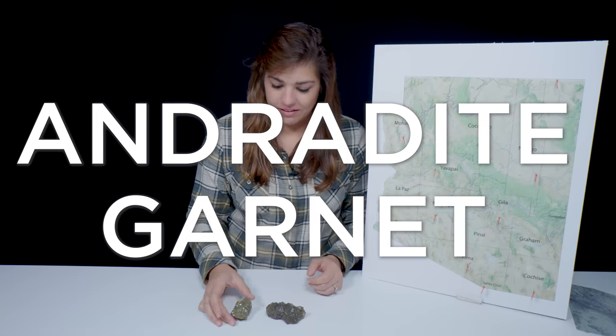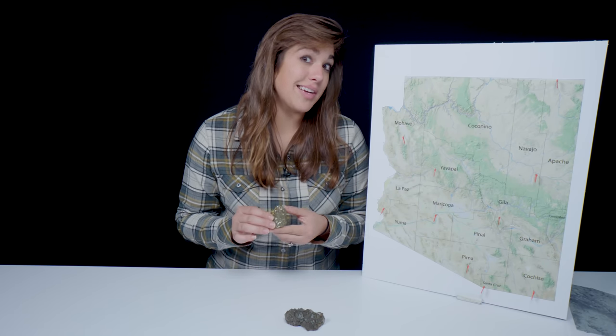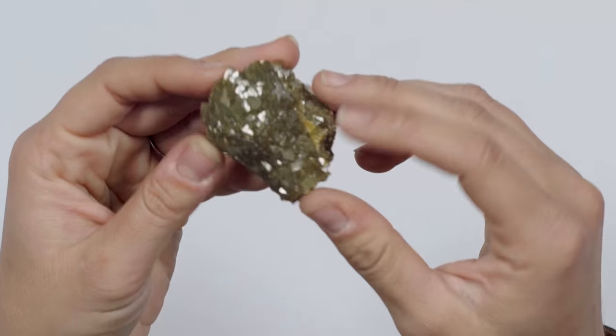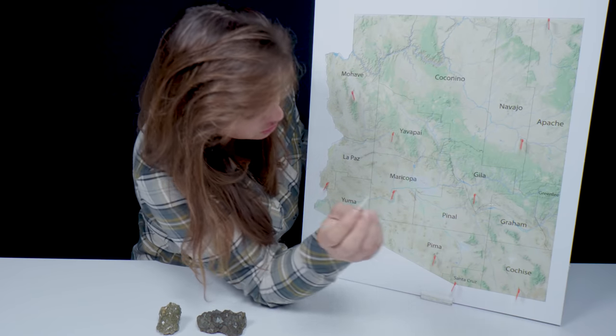Both of these specimens are Andradite garnet from the quartzite mine near Stanley Butte. Their claim to fame is that they were used for abrasives, like sandpaper basically. But these crystals are actually pretty decently sized. This one has some really awesome luster to it. It's really shiny. We're gonna put our pin in Graham County.